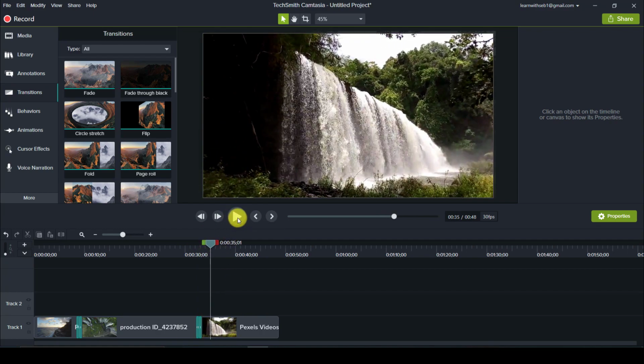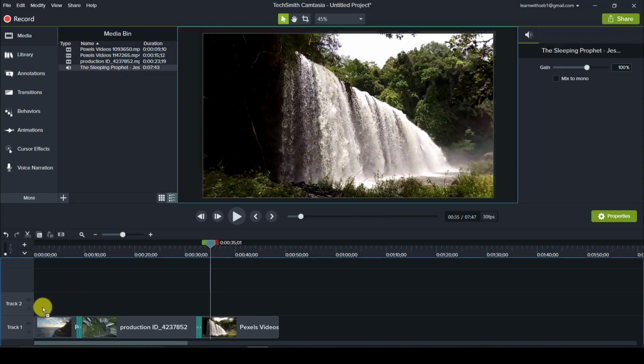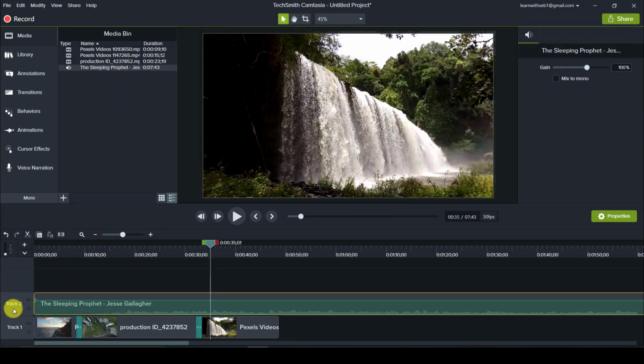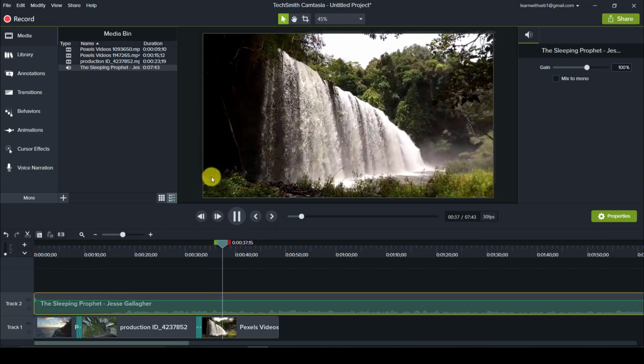What I want to do now is add in the audio. So if I go back to the media bin by clicking media here, then finding this audio, I click and drag that onto the timeline. I'll add that to track 2, which is essentially a different layer. So now if I press play, we can hear this video clip has sound.